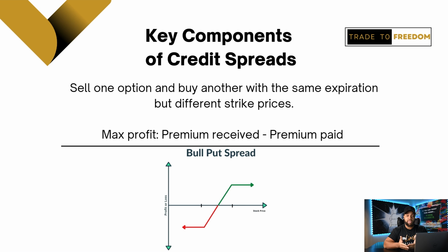Now, the key components of a credit spread is you sell one option and you buy another with the same expiration, but different strike prices. And so if we use the example of ABC stock that I just used previously, if the stock was trading for $120 currently, what we could do is we can sell a put at $100 and then buy a put at $90. And that would complete your bull put credit spread. And as long as ABC stock stayed above $100, you could make money off of that trade.